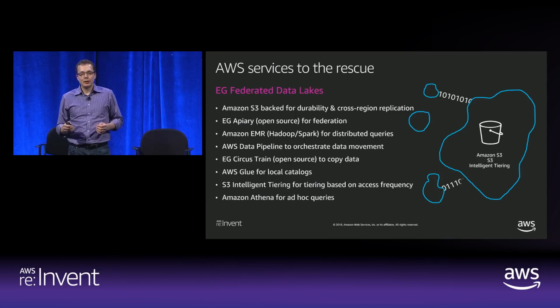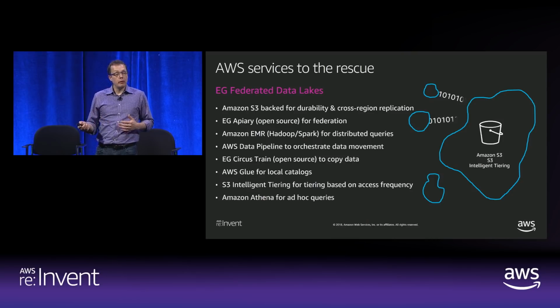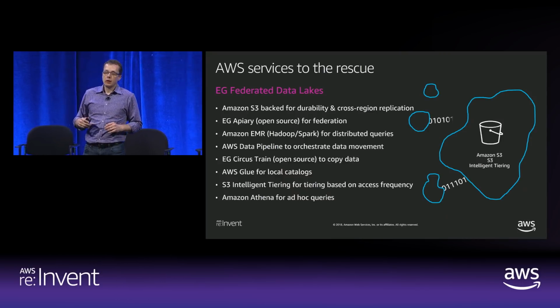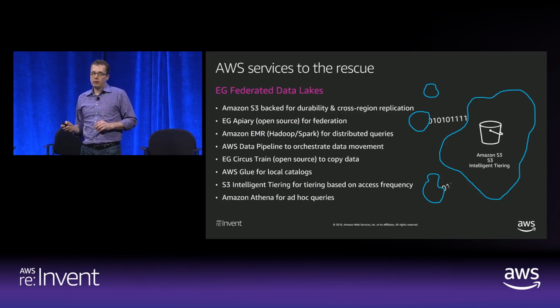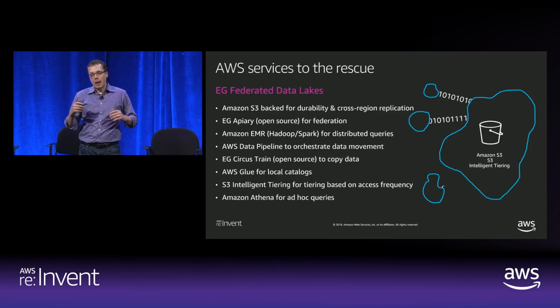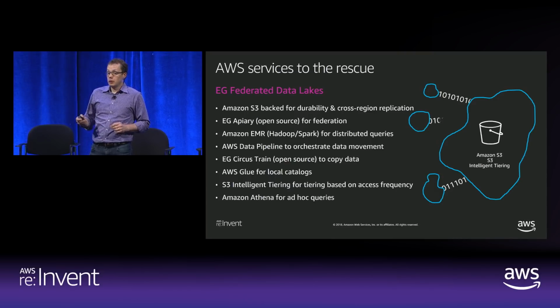I don't recommend copying data unless you need to, but in our case, that frequently does come up, and we use data pipelines combined with another Expedia Group open source project created by the Hotels.com engineering team called Circus Train to both orchestrate the data movement, make sure the data is moved, and then validate that the source and destination data are the same. We do have a third-party product that we use as our master central catalog, but for local catalogs inside of the clusters, we use Glue, which allows us to very easily use Athena to do ad hoc querying. And then, as Milan mentioned, intelligent tiering. If you're going to accumulate mountains of data, having a system that will automatically move that data to lower cost storage tiers is a great thing.